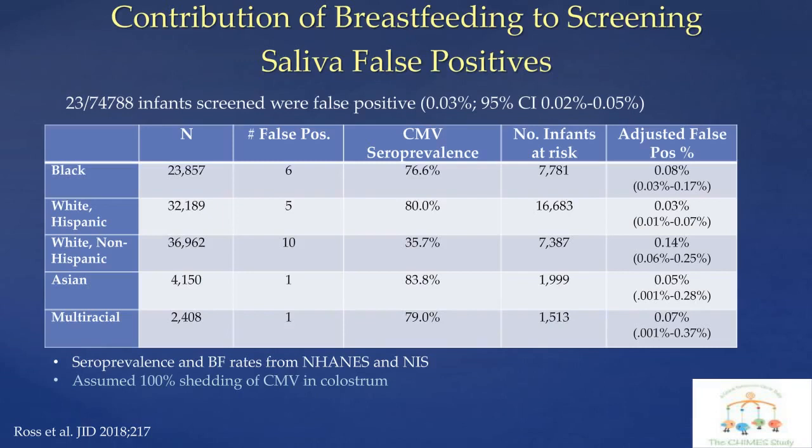But the right-hand column shows the adjusted false positive rate based on breastfeeding alone. And as you see again, the rates are quite low, the lowest being 0.03% up to the highest of 0.14%, still less than a 1% false positive rate that could be contributed to breastfeeding. So breastfeeding is really not an issue causing significant false positives using saliva to diagnose congenital CMV.